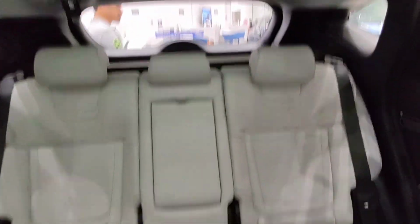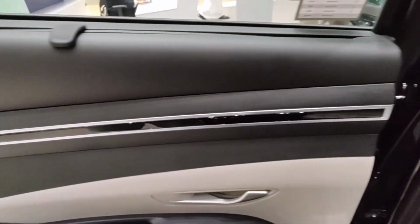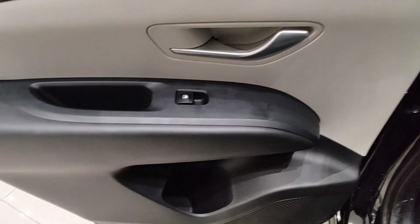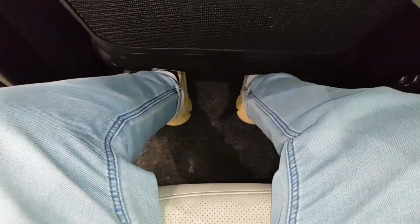Now we'll jump into the back seat. As expected, this door panel still looks beautiful, even in the back seat. And there are also manual sunshades, which is a big surprise to me, because I haven't seen it in a Tucson before. As you can see, the legroom is nice and roomy, so it's not bad at all.